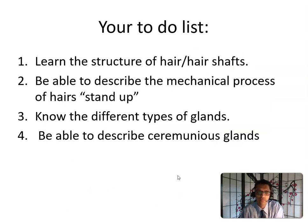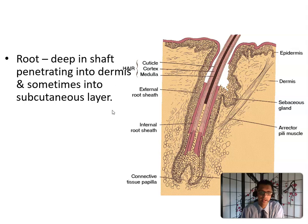So learn the structure of the hair and hair shafts, be able to describe the mechanical process of hair standing up, which is the erector pili muscle, know the different types of glands, and be able to describe ceruminous glands. You're like, oh, what is that? Well, make sure you know that by the end of this lecture. The root, if you look at the hair, the root is deep in the shaft, penetrating into the dermis and sometimes into the subcutaneous layer.